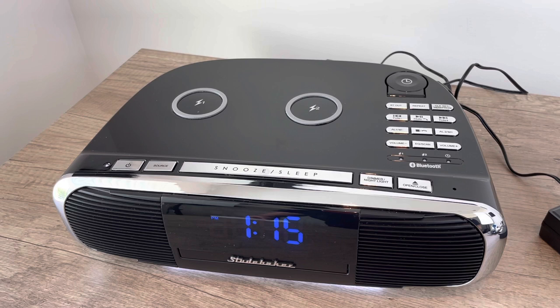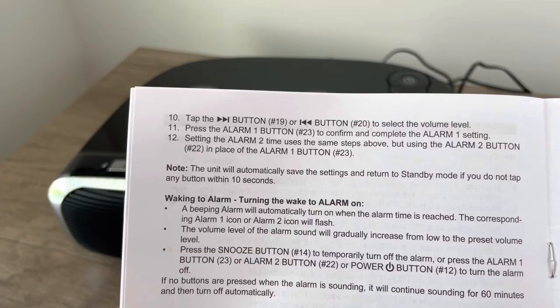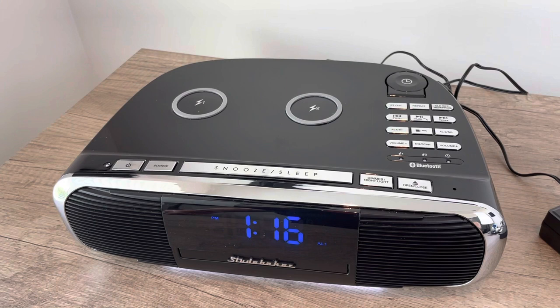I mean, the basic operation is, but you would think that setting an alarm would be super easy, and it takes a few steps. You can see right here, it takes 9 steps to set the alarm. Actually, no, strike that. It takes 12 steps to set the alarm. So it's a bit complicated for what it is. And when you're falling off to sleep and you're like, oh, I forgot to set the alarm, you don't want to be pulling out a manual. You know what I mean? It's just frustrating in that way.